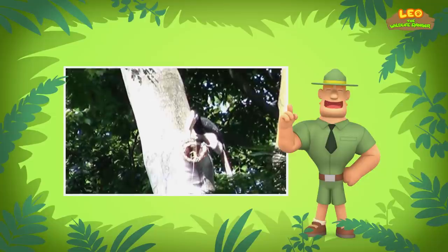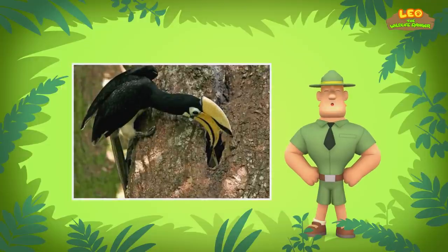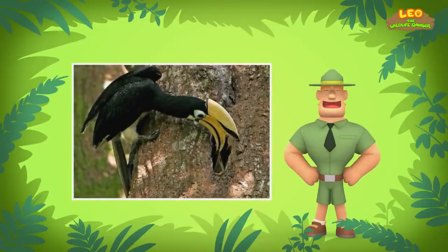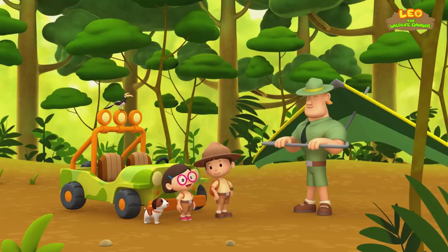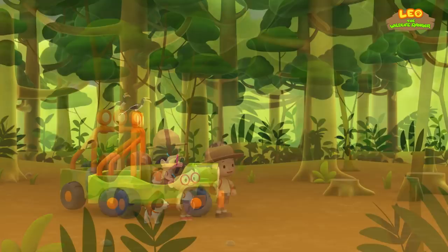Oriental pied hornbill nests are built in the holes of tall trees. The male and female hornbill seal up the tree hole with mud, leaving only a small opening. The female hornbill stays in the hole with her chicks. The male hornbill hunts for food, which it brings to the female and chicks through the small opening. Then we will keep an eye out for tall trees with sealed holes. That would be a good start. Good luck, Junior Rangers. Thank you, Ranger Rocky.